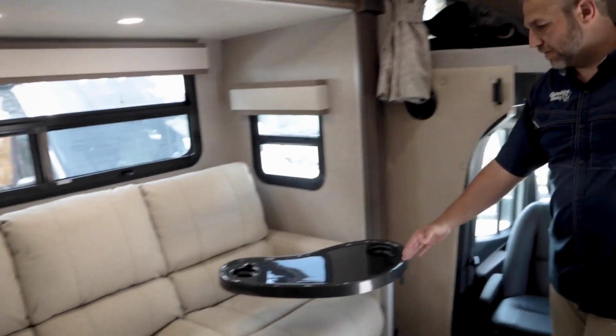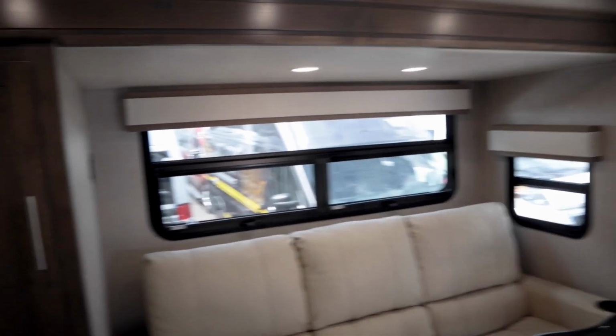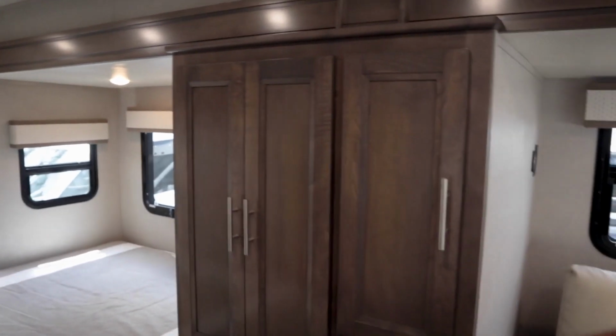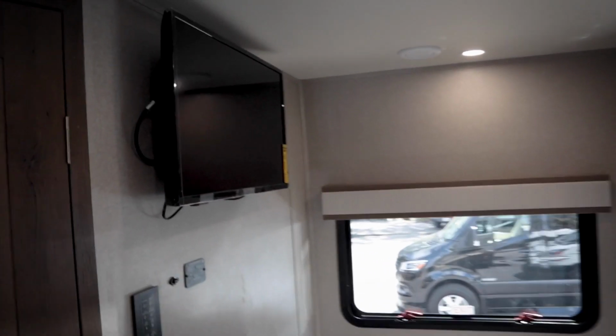So this is the one slide out on this side. It's called a full wall slide out. So the whole entire wall slides out. That gives you the 3-person sofa, a nice big cabinet here, and it also gives you the queen size bed there. And there's a TV above that queen size bed as well. So we'll start from the front here and go back.